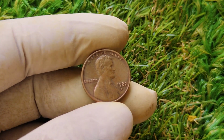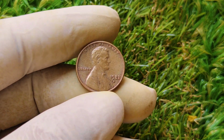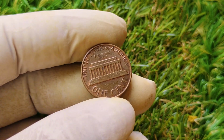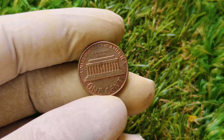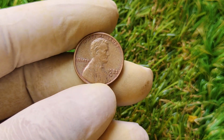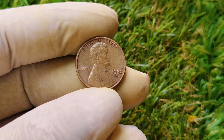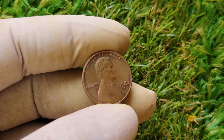Now let's talk numbers. In 2016, one of these ultra-rare 1982 D small date copper pennies sold for over $18,000 at auction. That's right, a 1-cent coin fetching over 18 grand. Why? Because it's a major mint error, a true rarity, the kind of coin collectors dream about. Even lower grade examples have fetched thousands, and prices can go higher if more examples aren't discovered. It's all about scarcity and demand. The fewer there are, the more valuable they become.